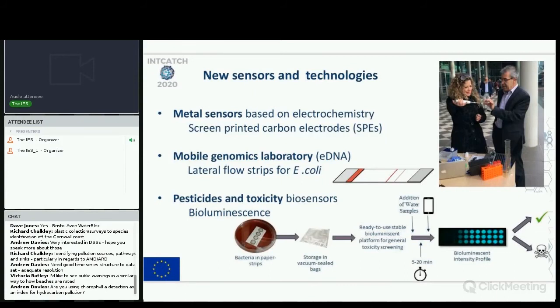The INTCATCH project is quite a big sprawling project, so we're also creating new sensors and technologies. A lot of the probes we're putting on the boat, I should say, are actually already existing. So part of the idea of INTCATCH is to bring together already existing technologies and combine them with the decision support system. But we're also developing some new sensors as well, so heavy metal sensors for copper and zinc. We're also interested in developing them for lead and cadmium as well, so they're screen printed carbon electrodes that will actually be onboard probes. And then we've got two shoreside sensors, if you like.